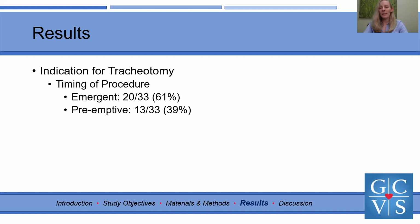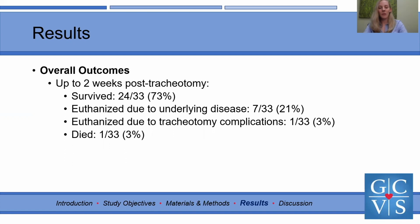About 40% of cases had tracheotomies performed preemptively in conjunction with other airway procedures. In this case, a common situation would be surgeon observation of the severity of airway disease and evaluating the risk of post-surgical inflammation either preoperatively or intraoperatively.